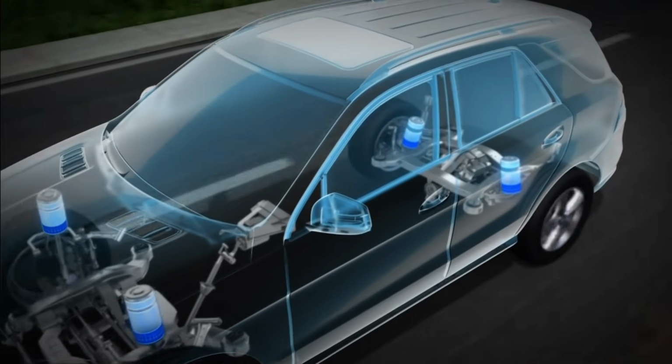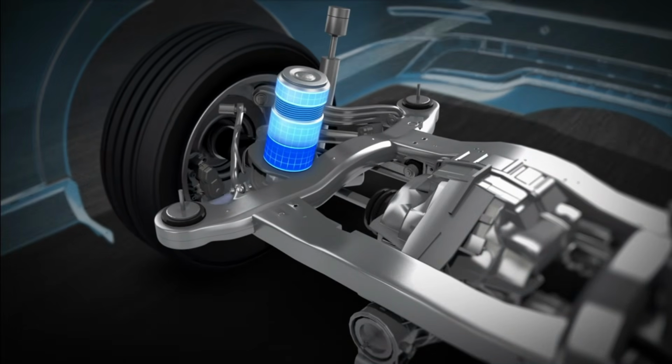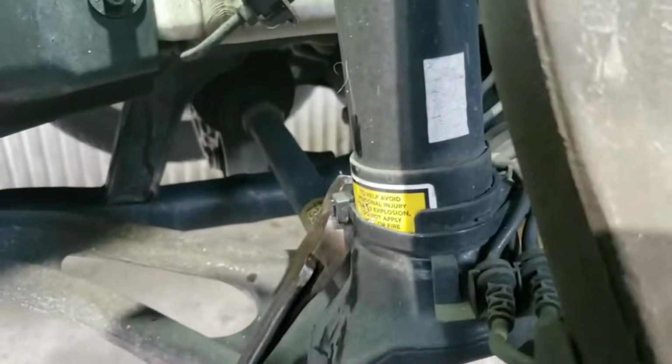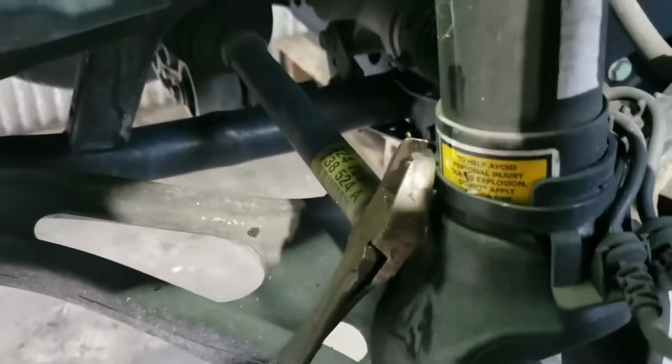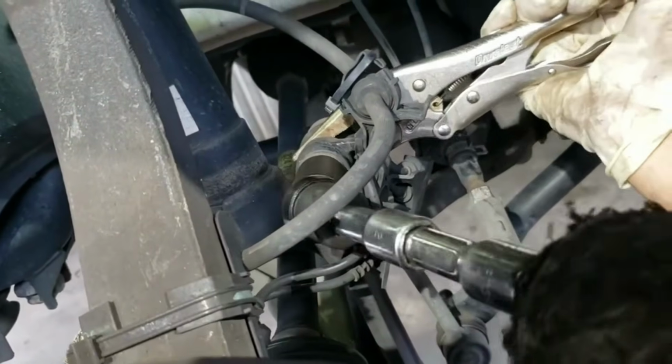Once monthly, manually cycle your Mercedes air suspension through all height settings if equipped with Airmatic, because air springs that remain at constant height develop seal problems, while compressors that rarely run can fail from lack of lubrication circulation in the system.